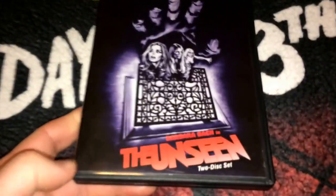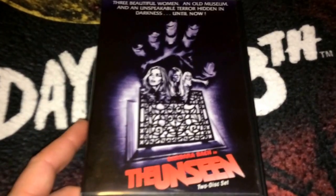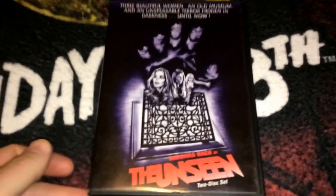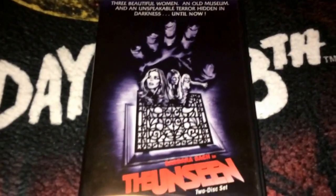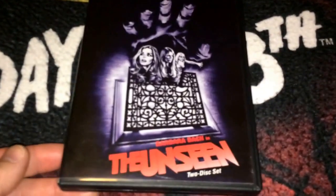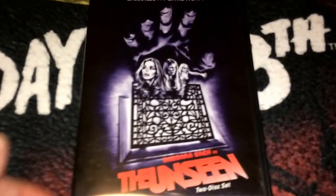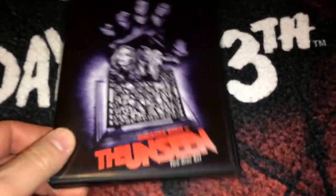The next one here also has a Blu-ray release, but it was released by Bill Olsen's brother, Walt Olsen, on the Scorpion label, Scorpion Releasing. And this is The Unseen, starring the beautiful Barbara Bach. I've always had a crush on her. I think she's gorgeous. Even now, as she's in her 60s, she's very pretty. She aged very well. This is the 2-disc set, Code Red Spy number 11.